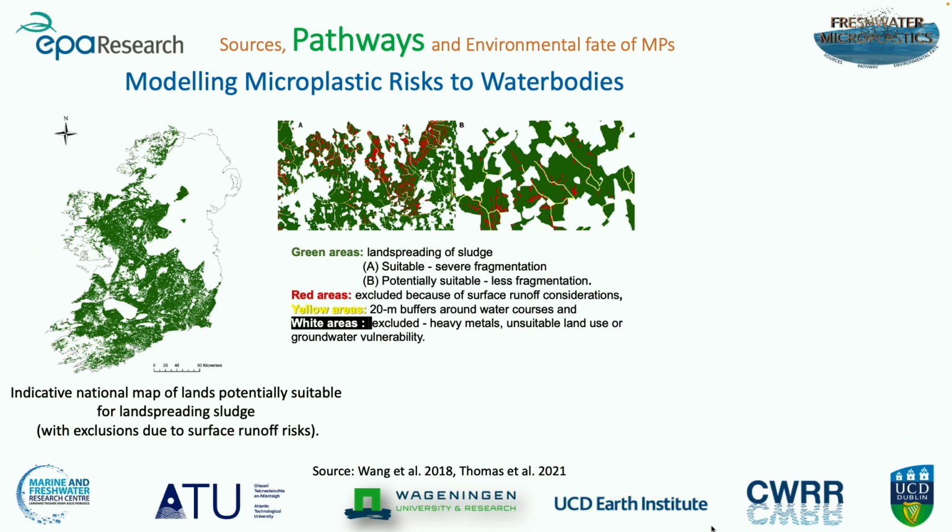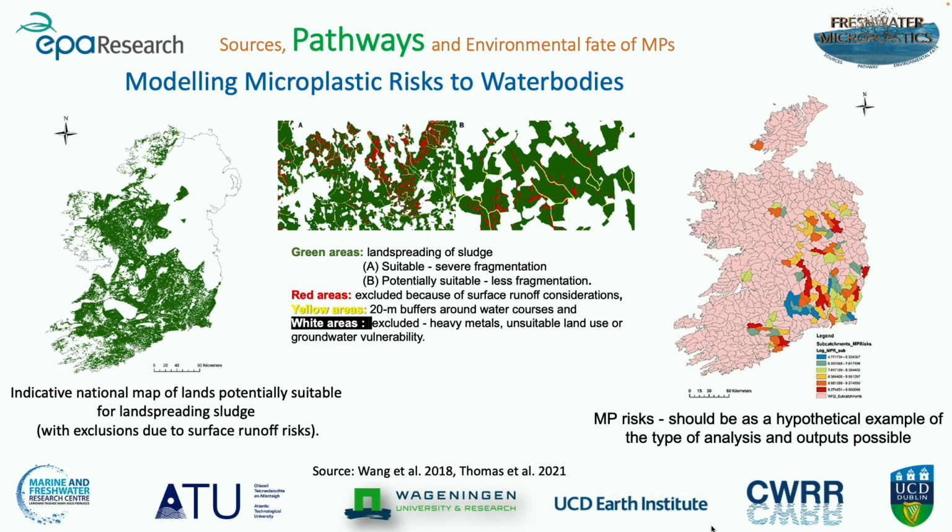This was a nice element that we had in the project modelling. This is actually the results of a different EPA-funded project, the FUSE Tools project, I nearly forgot. They looked at overland flow and the risks of spreading, looking at land that was potentially suitable for land spreading of sludge. Once this was complete, they said, what might be nice is to add another layer to that, looking at microplastics, to see if we could develop a potential model, if we had enough data to input, to see the risk of microplastics getting into the water that are being spread by our biosolids. So here is a hypothetical example of what an output could look like.